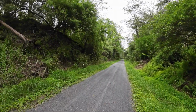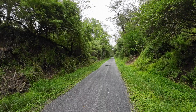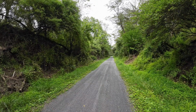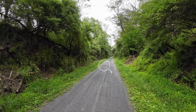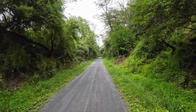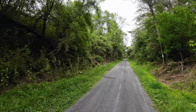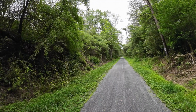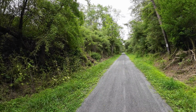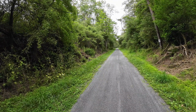I see something up ahead here. And it's not a branch. Do you see it yet? That is a black snake going across there. I don't know if the camera picked it up or not. Going up into the weeds.